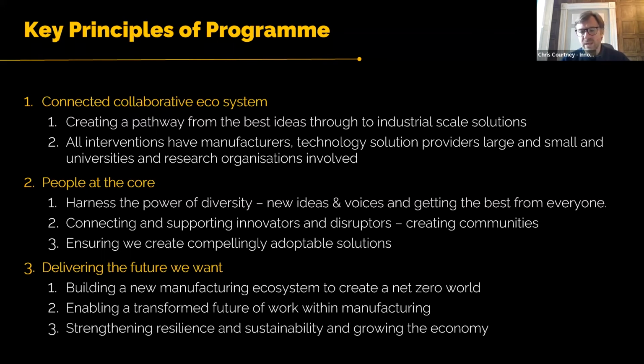And it also works across sectors. It's important to say that we support all manufacturing sectors, and many of the most successful projects we have brought together key industry players from pharmaceuticals, aerospace, automotive and so on into really new, novel, interesting collaborations. New novel collaborations are a really important part of this program across the interventions.